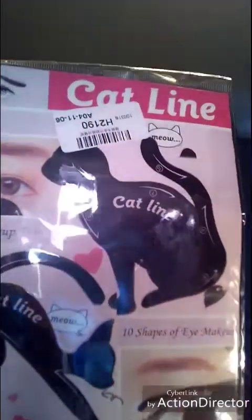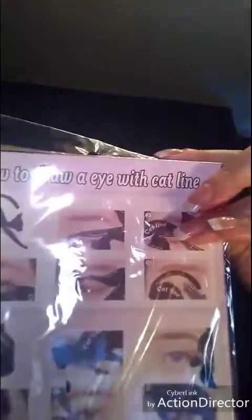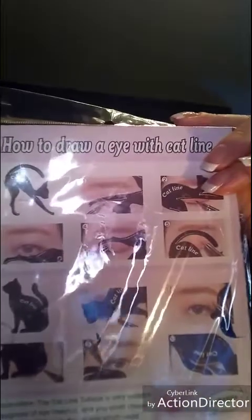It is supposed to help you do the perfect cat winged eyeliner. It is a stencil, and it is supposed to help you do eyeshadows and different things, and supposedly do it perfectly. Of course, I don't have my scissors today. Okay, I kind of bent it up a little taking it out of the pack, but that's okay. I don't think that matters so much.